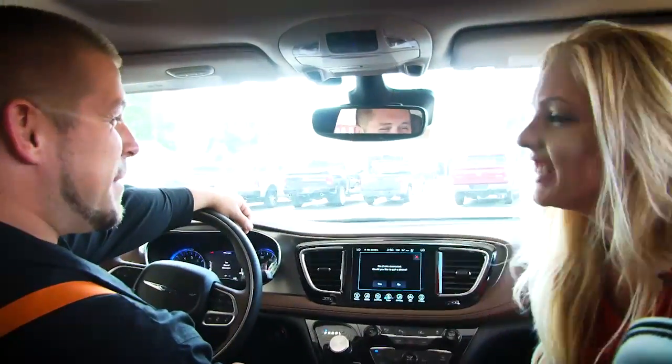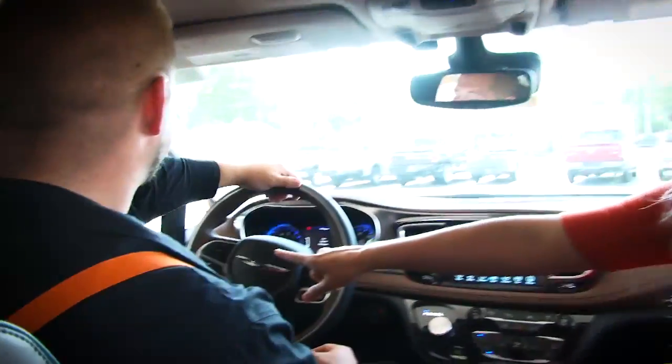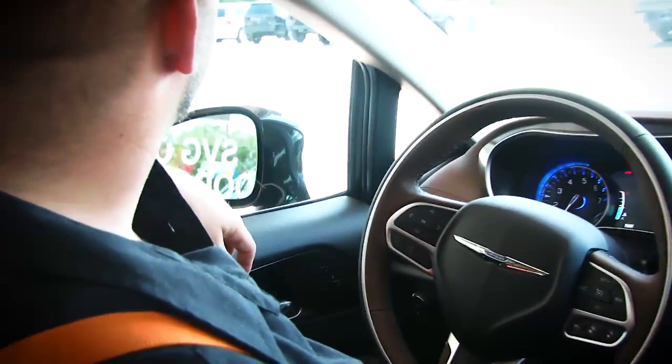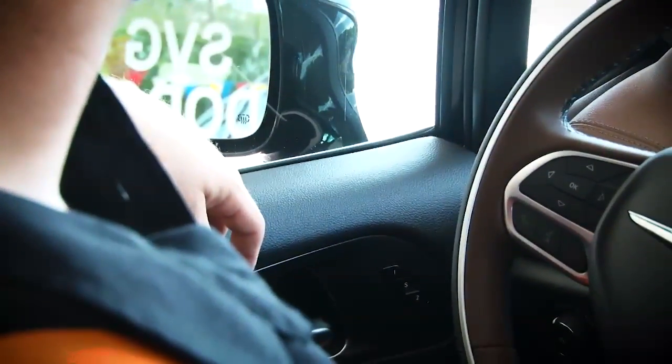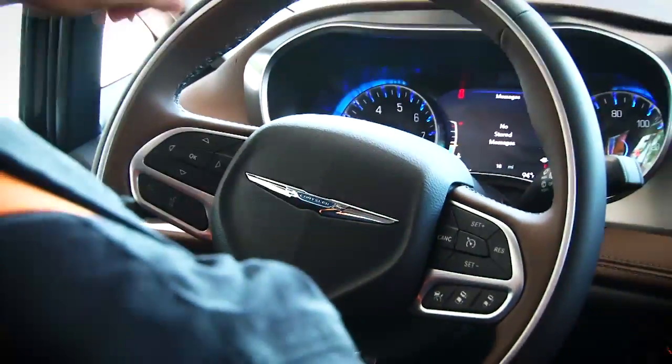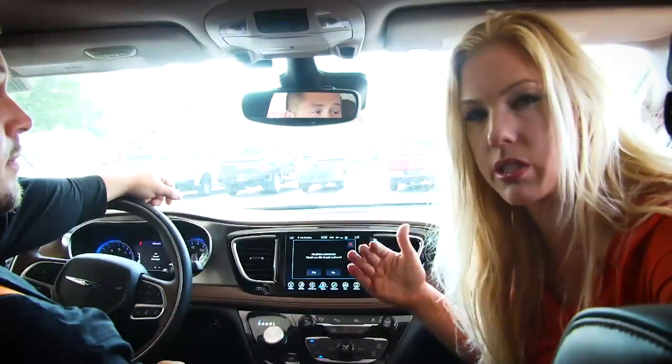turned up. And then also don't forget over there, so for passenger 1 and 2, it has the seat adjustment. So if one person's tall and one is short, you can definitely program that in over there with the 1 and 2 button, so you never have to adjust your seat again.